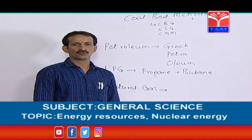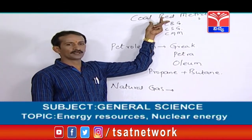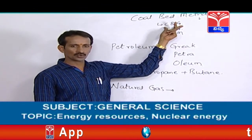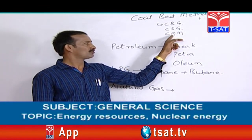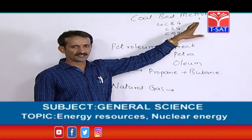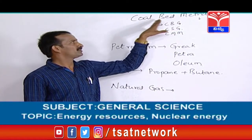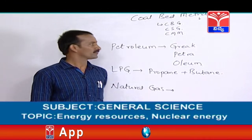Along with coal, from coal mines we can obtain another energy resource called coal bed methane. Of course, this is also called coal bed gas or coal seam gas or coal mine methane. Due to the presence of methane, it is also considered a sweet gas. Coal bed methane is obtained from coal mines in addition to coal.